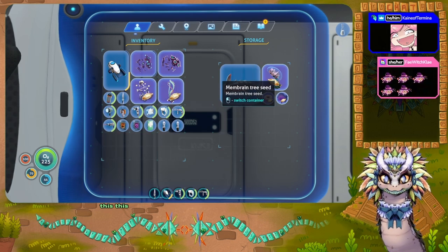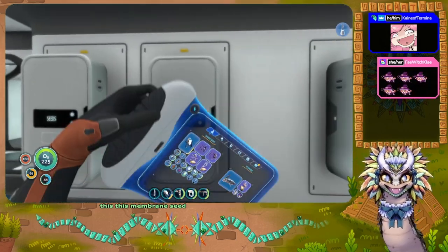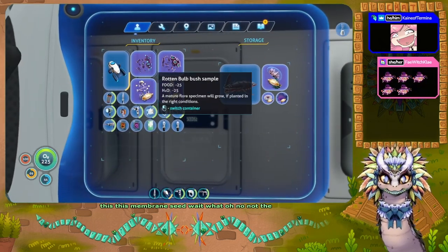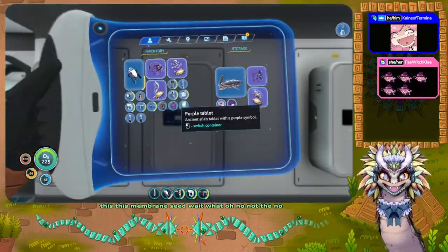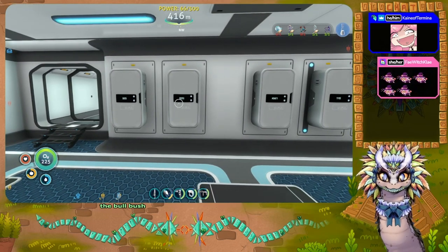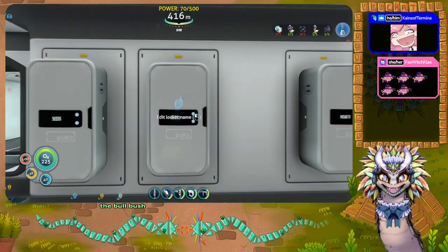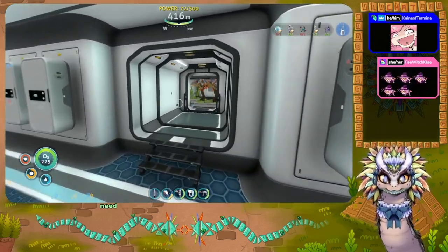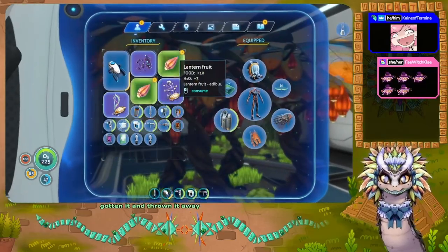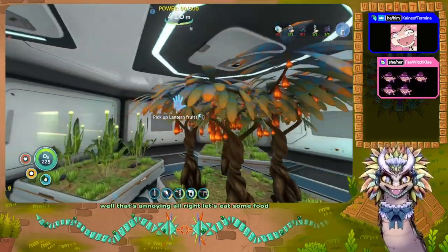We'll just put it. All right, so we need this. Membrane seed. Wait, what? Oh no, not the bulb. No, we need the bulb bush. The brain coral we don't need. Oh, I must have gotten it and thrown it away. Well, that's annoying. All right, let's eat some food.